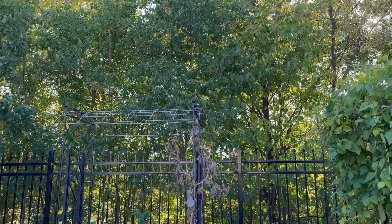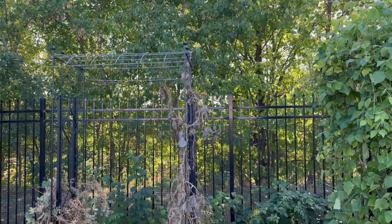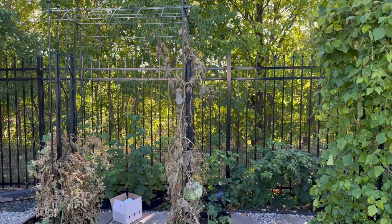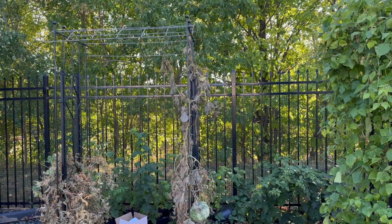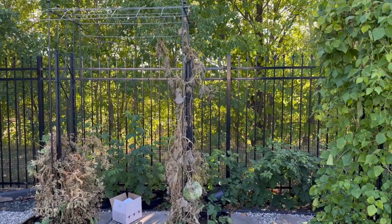Two of the plants that have already succumbed are my sugar peas and melon. I knew the sugar peas wouldn't last the whole season. The melon, on the other hand, died early. It was badly infected by powdery mildew. No matter how much I pruned it to remove all the infected leaves, it spread so fast that it was a lost cause.